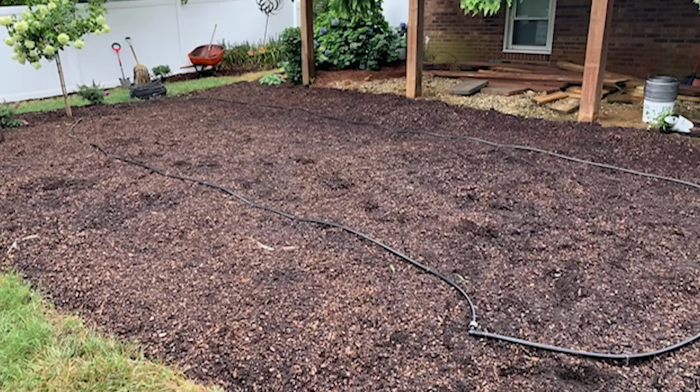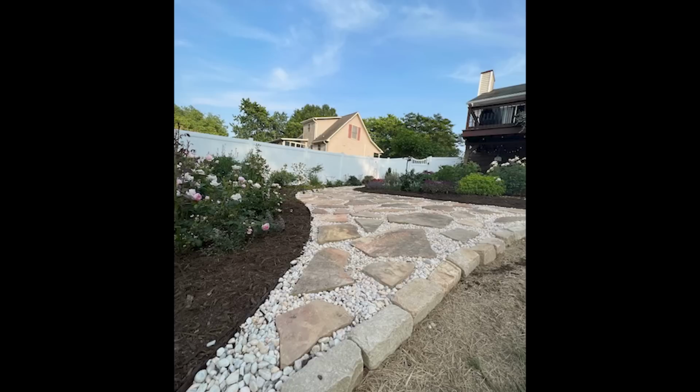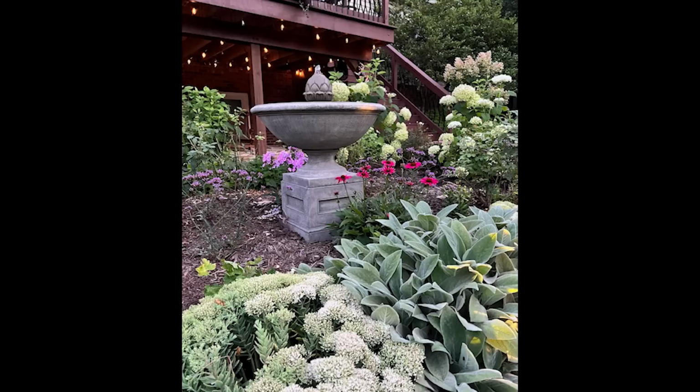And up under the porch, look at that space. And let's take a look at how they've utilized this whole area. There's the first photo with a nice path leading back up toward that space under the deck there. Another view back up toward the deck, and then here's another view.